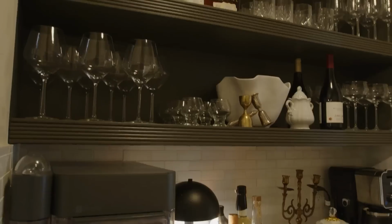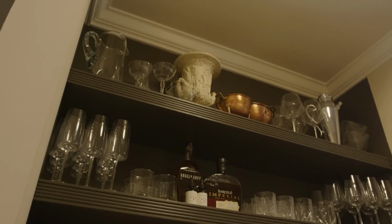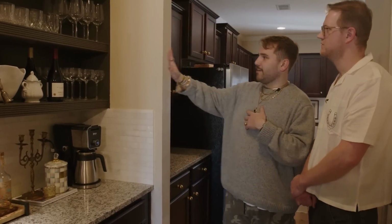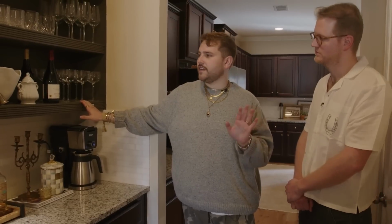So, the funny story about this, and Blake can carry on after I tell the story, there used to be cabinets here that just carried from here all the way over. And that just was not doing it for me. It was not exciting enough. So, it's very rare that we're not somewhere in tandem, but the one day that he had something to do that I did not, I ripped the cabinets down. And when he came home, I was like, hey, I took those cabinets down. Can you build me some shelves?